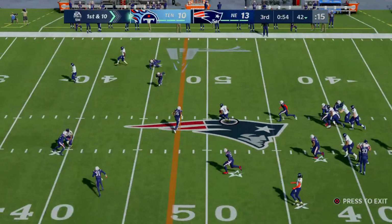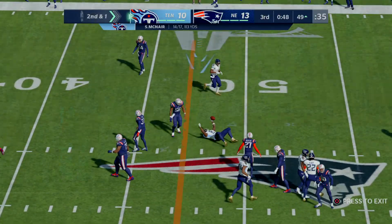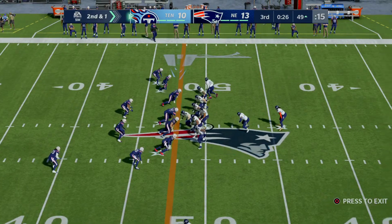Out of the gun, they'll look to throw. Over the middle to Smith, and he's going to get a solid gain of 9 before being brought down. Second and a yard at the 49.